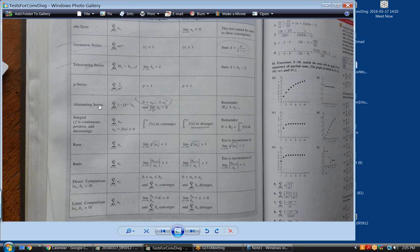Alternating series, these are pretty interesting and pretty easy. It's pretty easy for an alternating series to be convergent. It only has to have 2 qualifications. One, it has to pass the nth term test. In other words, the nth term has to be 0. And two, the nth term has to be greater than the (n plus 1)th term. In other words, it has to be a decreasing series.